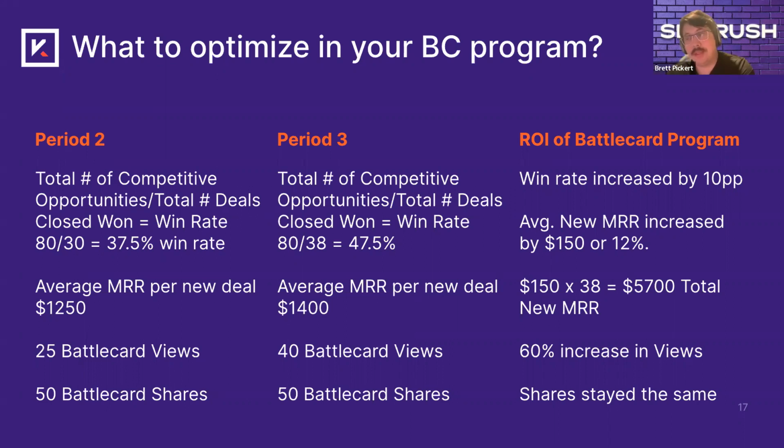The win rate increased by 10 percentage points. Average new MRR increased by $150, or 12%. Total new MRR is 5,700. You have a 60% increase in views. Shares stay the same. That's common.